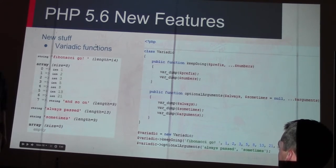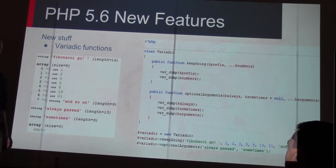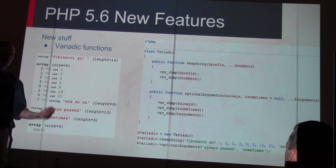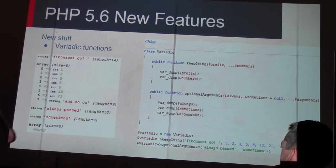Variadic functions. Am I saying that right? Variadic. Variadic. The dot dot dot notation, and then the variable name over there. You may be familiar if you're using some built-in PHP functions like array_merge, for example, which is one behind the scenes that can be like a variadic function. And now you can go and declare those.